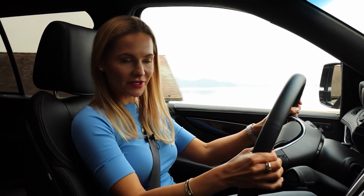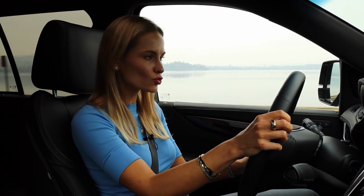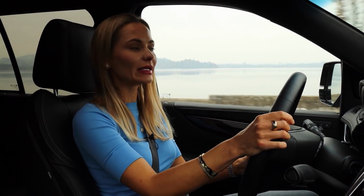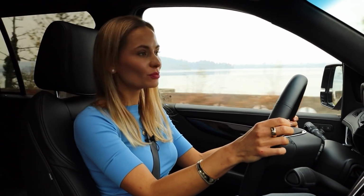So let's get down to nitty-gritty. This is an all-wheel drive, but only when necessary. Otherwise, it's a rear-wheel drive to help you save on fuel. Of course, chopping down 4 cylinders when you're driving calmly and quietly also helps. This Cadillac has managed to save us some dollars.